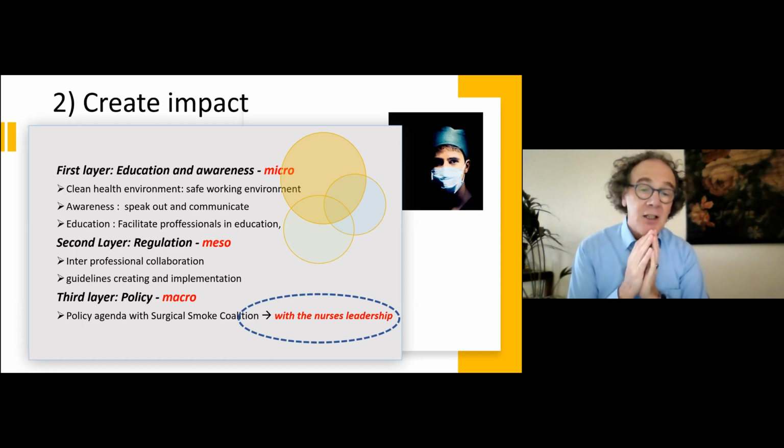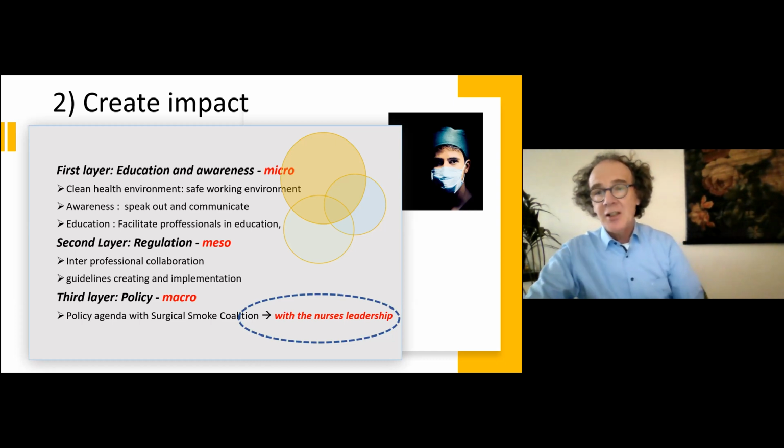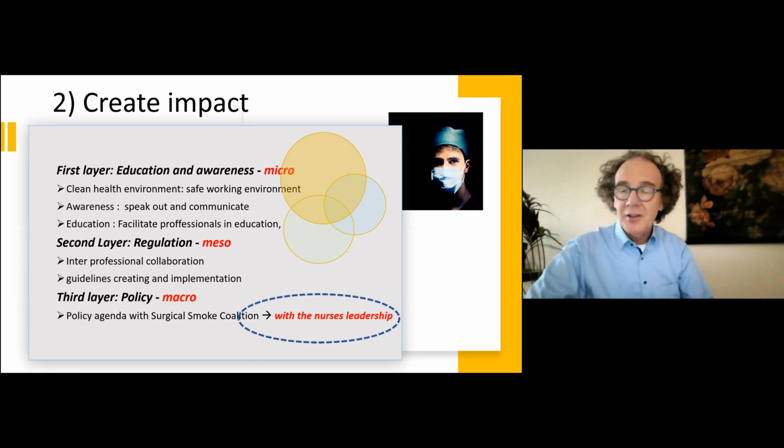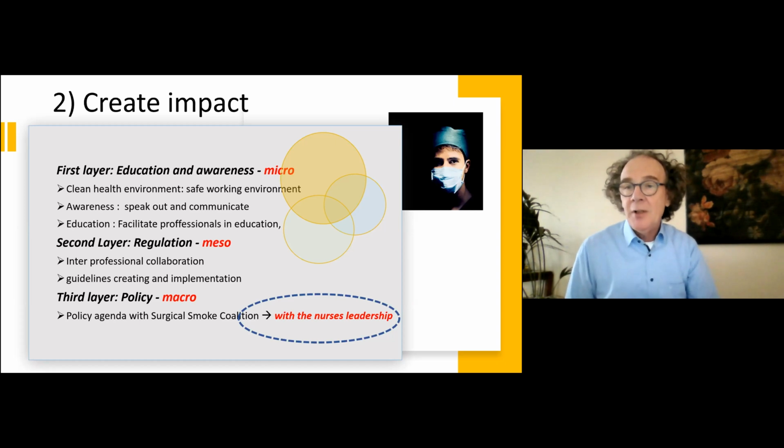And then the last layer is having it on the political agenda and seeing that there's a nurse always at the table in leadership. And Paul already gave a very good reason why, and also how. It's just being at the table. And sometimes they say, well, can you send me a quote? And that's often what I say: if you're not there, they cannot see you. And if you do not speak out, no one will listen to you. So you have to be there.